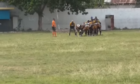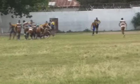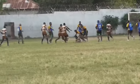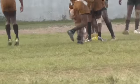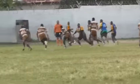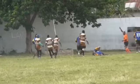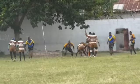At stake is the NCC regular season crown. Inside ball there from Stephen Scott to Ryan Grant, who is taken to ground. Here comes Adrian, the speedy fellow, attacking the line.